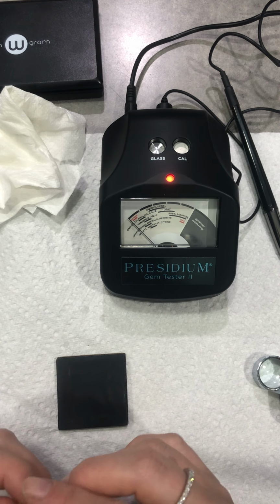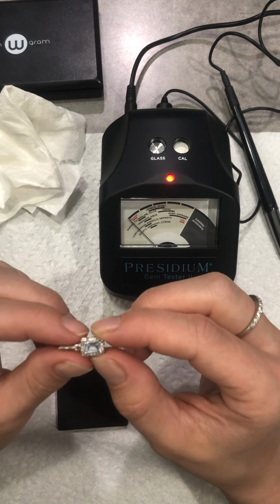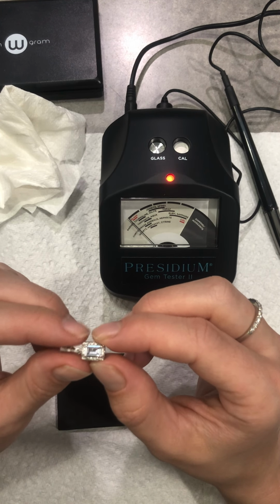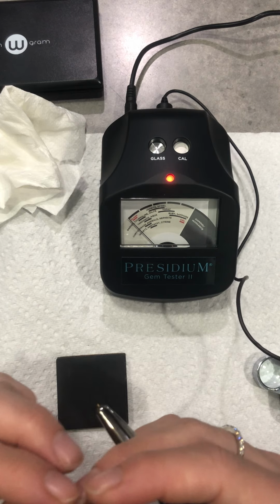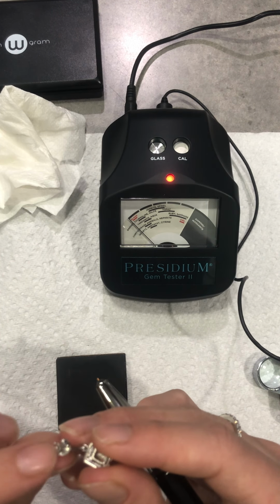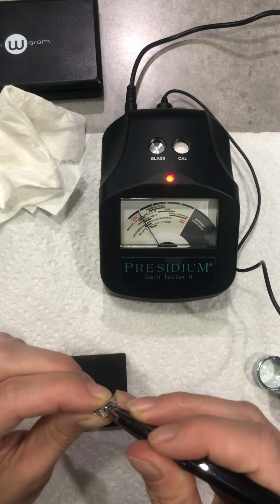All right, so this is my last gem that I need to test. I tested this on my last video, and it probably annoyed everybody because you kept hearing beep, beep from my tester because I kept hitting the metal. So let's try it again. So this one did say 925 on the back. It's actually, I think, on this part. So let's see. Oh, we got something.